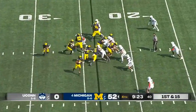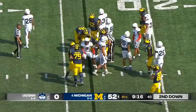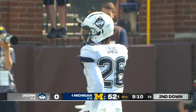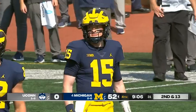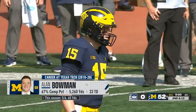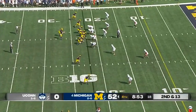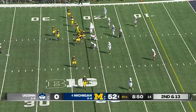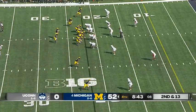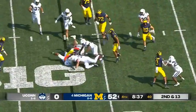Now it's Alan Bowman. He'll take the snap and give it to Leon Franklin. He picks up 2. For those who have followed college football and are wondering, where have I heard that name Alan Bowman before? Started for Texas Tech for a couple of years. Very famously had a partially collapsed lung after a game against West Virginia a few years ago. Played a lot of ball down at Texas Tech, and he's the 4th stringer, maybe the 5th stringer here for Michigan. That's the kind of depth they have at quarterback. Franklin again, breaking tackles. Fights his way to the 20-yard line.